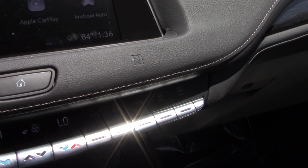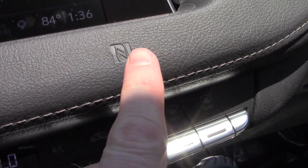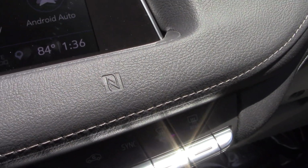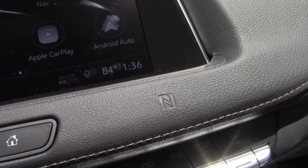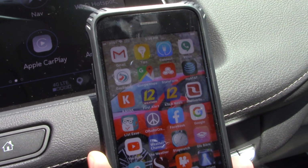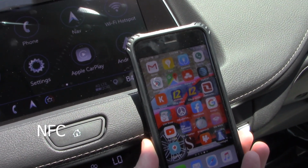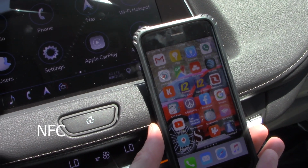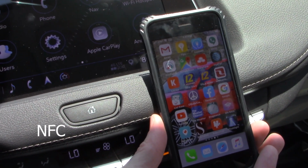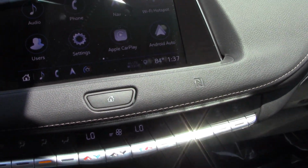Okay, I don't know for sure if this is going to work because I don't know if my phone is set up for it, but what you see right here, this N, that is for the near field communication system. What it should do, let's see what happens if it'll work. I don't think it's going to work, but normally what would happen if you have your phone, I forget what the setting is, I'll put it on the screen so you'll know, but your phone would automatically sync to the near field communication system.